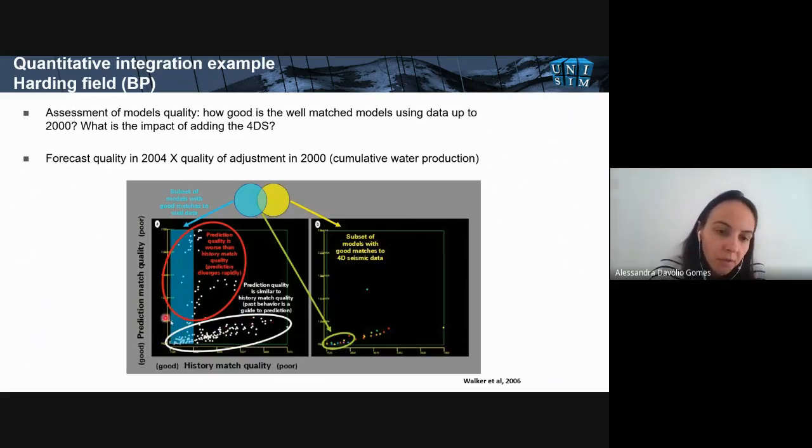However, there were some models that have a very good history matching quality but give us bad forecasts, very poor forecasts. These are the dangerous models for the decision maker, right? Then they evaluate the models in the intersection. When they add the 4D seismic data and pick just the models that match the 4D seismic data, those are the colored ones, and the ones in the intersection are these here.